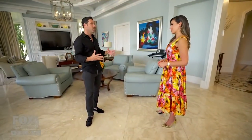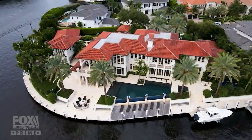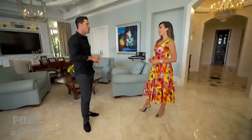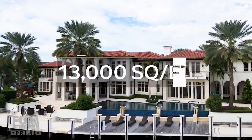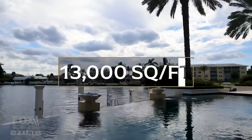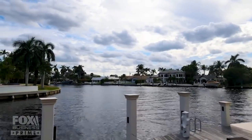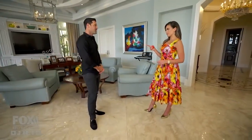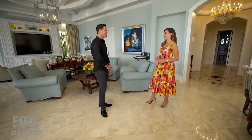This is the number one sought-after home in Boca right now. Royal Palm Yacht Club like this is prime Class A real estate. It's sitting on a 1-acre parcel. The house itself is about 13,000 square feet under air. So you have enough room to park all your toys, not just your big boat, but all the auxiliary boats and toys as well. How big's the big boat? The big boat, I think that one's about 100 feet coming in. Just a little guy. Just a little dinghy.